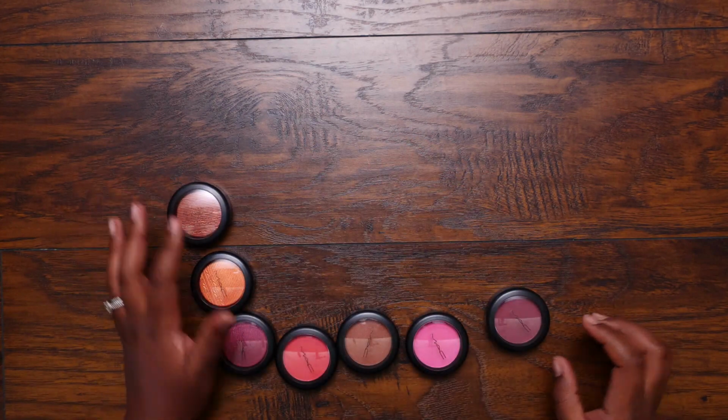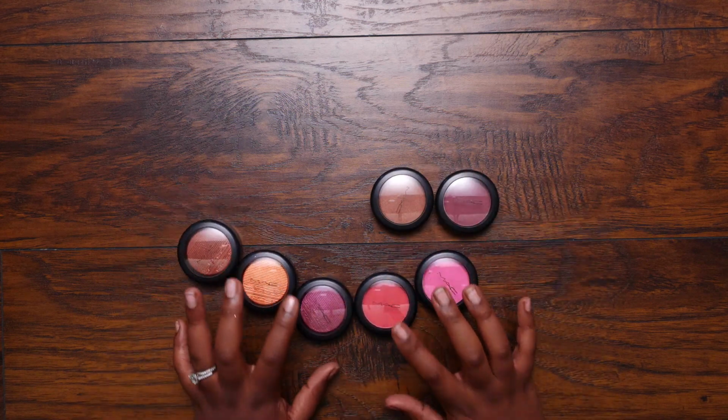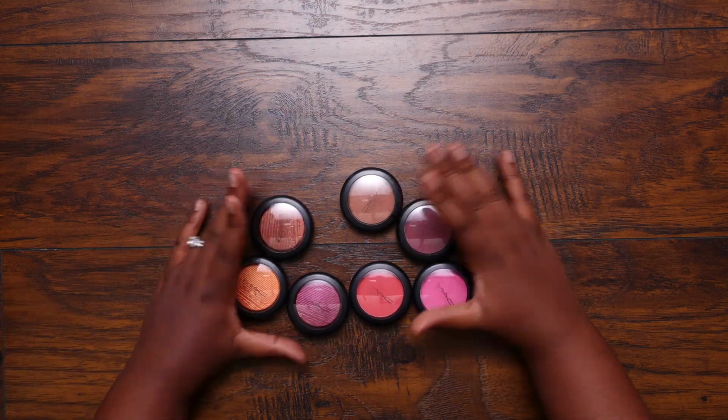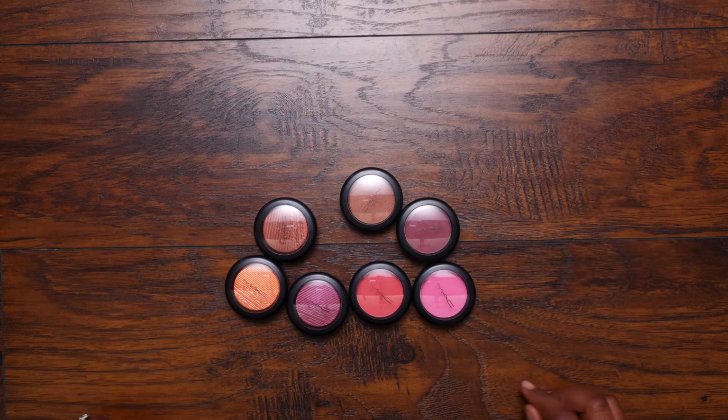So I know for a fact I dipped into these two, but these I haven't used, but I did get them quite a bit, like time-wise, ago, so I'm just going to declutter the whole set. Sorry if you can hear my dog in the background.